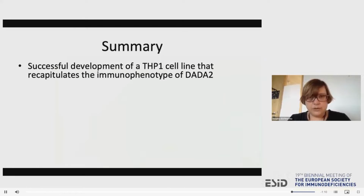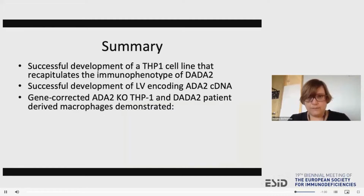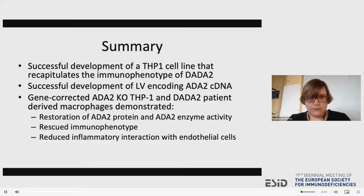So I hope in summary I've shown you that we have a very successful in vitro model to recapitulate the immunophenotype of ADA2. We have lentiviral vectors encoding ADA2 that we have shown in the knockout cell line model, and we also have data on the specific inserted mutation cell lines, but I haven't shown these today, as well as monocyte-derived macrophages from ADA2 patients that can correct the protein expression and enzyme activity. We can rescue the immunophenotype in these preliminary experiments, and I'm sure there's a lot of other readouts that may come to mind and may be useful for us to do, but also reduce the inflammatory interaction with endothelial cells.